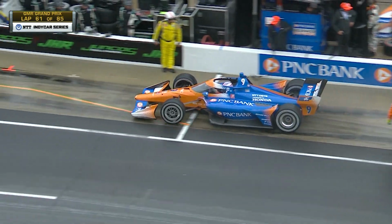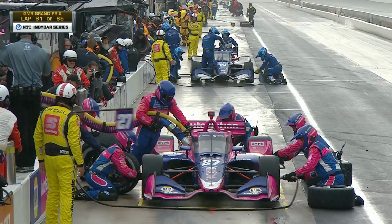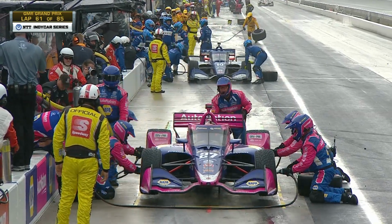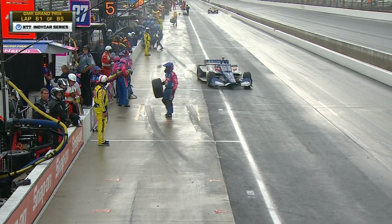Here we go. There it is. Dixon was the first of those cars not on the lead lap who got the lap back and has gone to his pit box. He's got the wets on. Alexander Rossi, you're looking at it now. Alex Palou in the background, Marty. Here we go. Colton Herta. Right, with the rain tires, and it is picking up here on pit road.